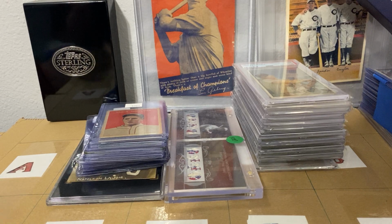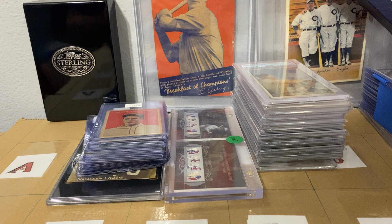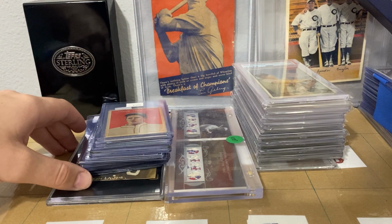All right, guys, we are officially back from the Philly card show. Might seem a bit tired. That is the case. 21 hours, a little bit longer than that, but that was my day yesterday. So this is Sunday after the show. Here are all these pickups.